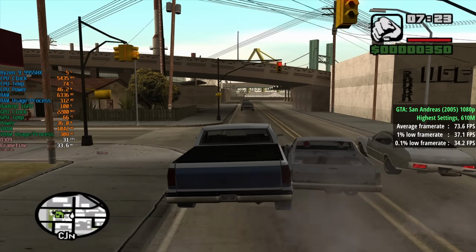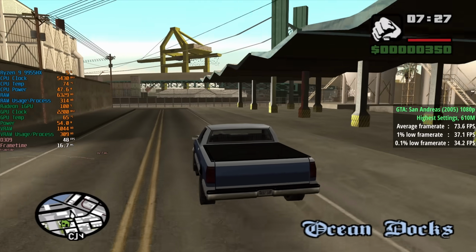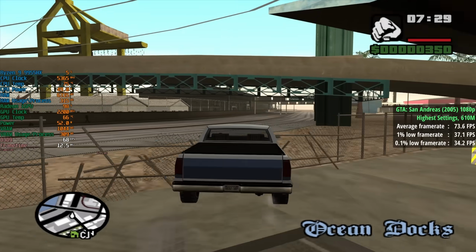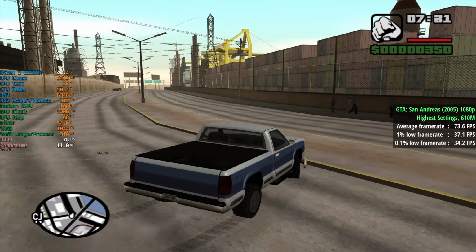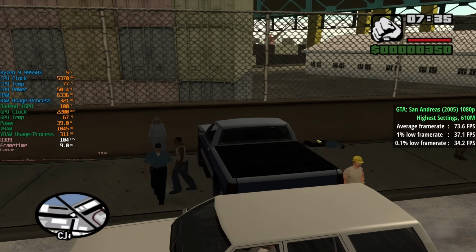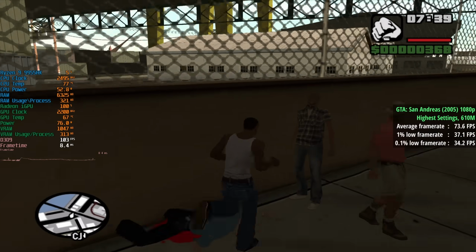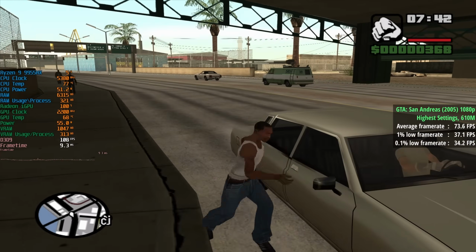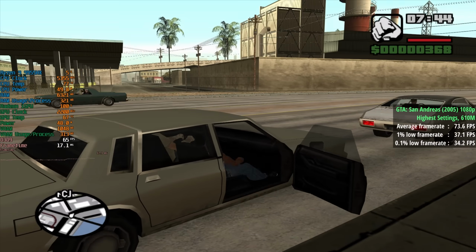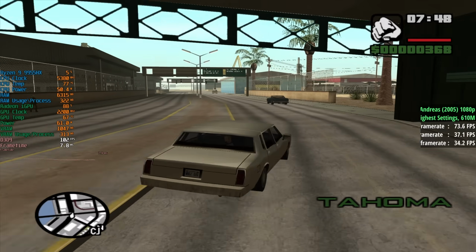And San Andreas can be quite demanding even on modern lower end hardware. You might get a decent average, but you may experience a few dips and drops here and there too. It's surprising, to be honest, how demanding this can be on certain hardware, and I can never really gauge what it's going to run like until I've tested it. Some games I sort of get an inkling, I think, oh yeah, that's going to run a certain way, but this one, it's a bit of a mixed bag. Still, plus 60 FPS most of the time, to be honest.